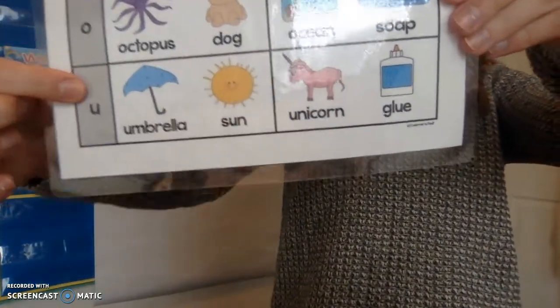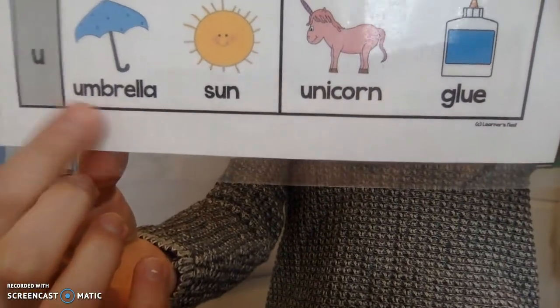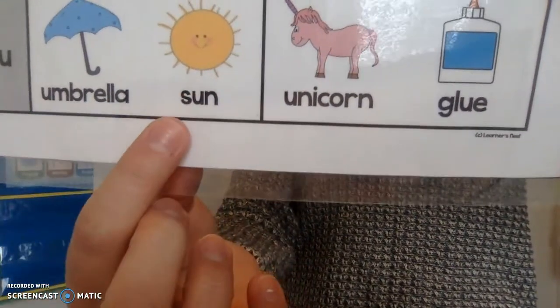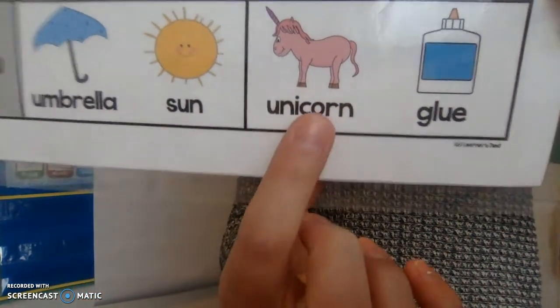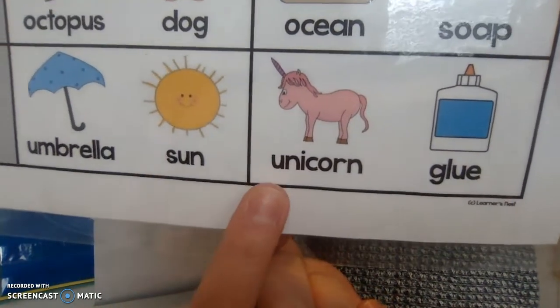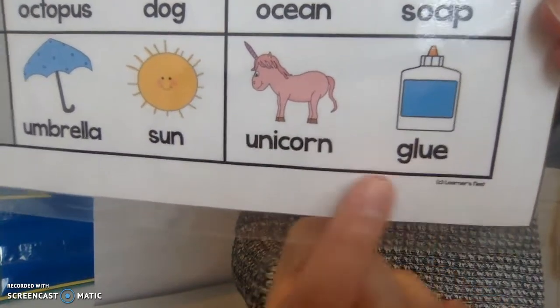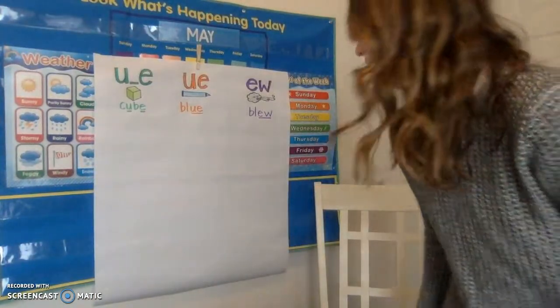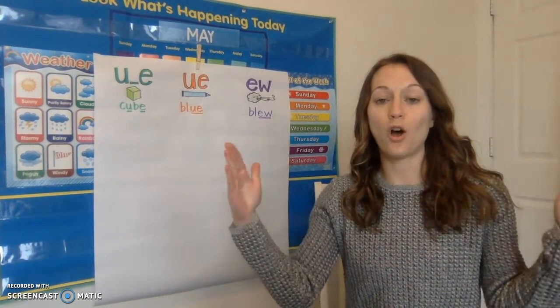So if we look at this chart where it says U, short U sounds can be found in the word umbrella. Do you hear it in sun? Sun. Long U can be found in words like unicorn. Do you hear the long U? Unicorn. And in glue. G-l-u. Glue. So today we're going to go over patterns in words we can look for that are going to tell us that it has the long U sound.